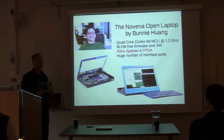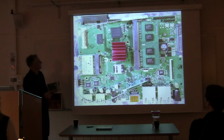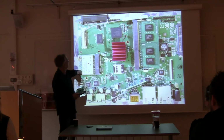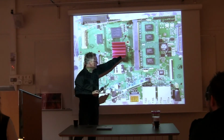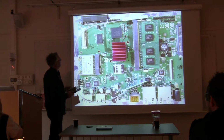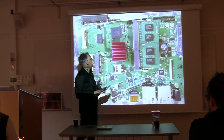And it's blob-free, not like if you take a Raspberry Pi, for example, where you need a binary firmware inside to get it up and running at the correct clock speed. You don't have to do that here. And since he's a hardware tinker guy that wants to do weird stuff, he decided to have an FPGA on this board. Here's the CPU under the heatsink, and you've got a Wi-Fi that you can remove if you want to, and normal memory. It has a lot of ports, double Ethernet ports in your laptop, which is not very common. And right here is a fairly big FPGA connected via a high-speed interface and a low latency interface.